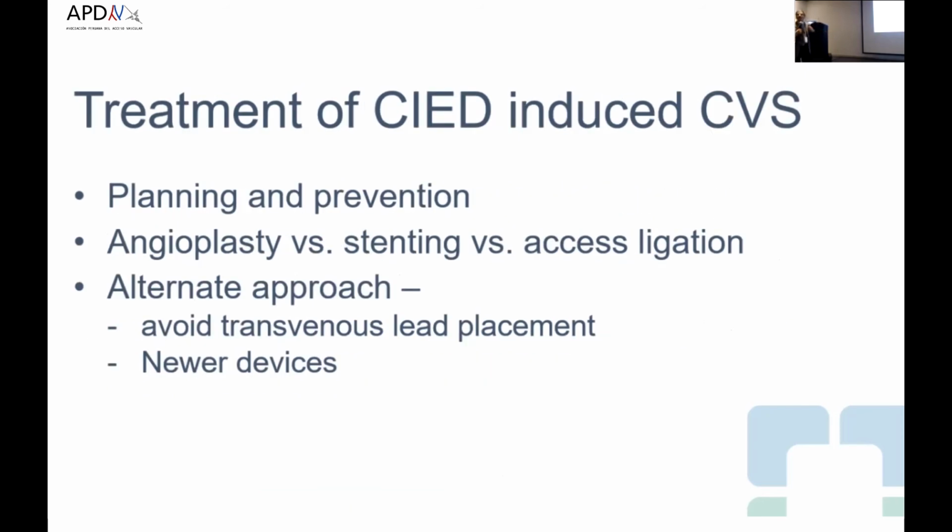So with patients who already have a cardiac rhythm device in there, one way to avoid this is planning and preventing placing an access on the ipsilateral side. That would be the easiest way. Otherwise, angioplasty, stenting, or access ligation if they do develop symptoms of central venous or thoracic outlet symptoms.